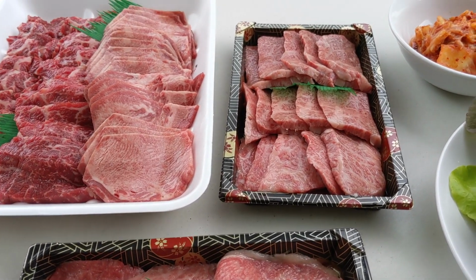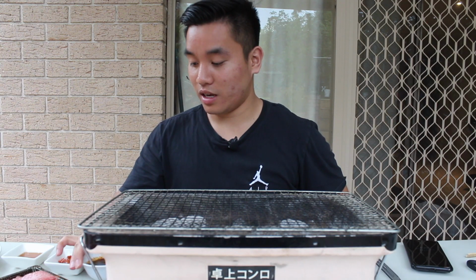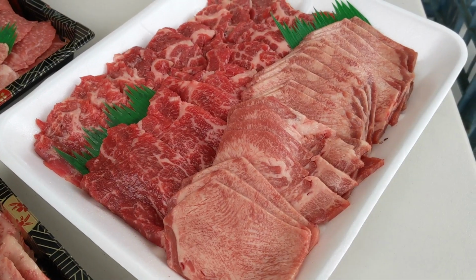So we got our sweet and spicy Yakiniku sauce here, which we're gonna dip the meat into. And then we also have some gochujang sauce and sesame oil and salt. Amazing things to eat with Korean barbecue. Got some salad, we've got some kimchi as well. And of course we have our meat.